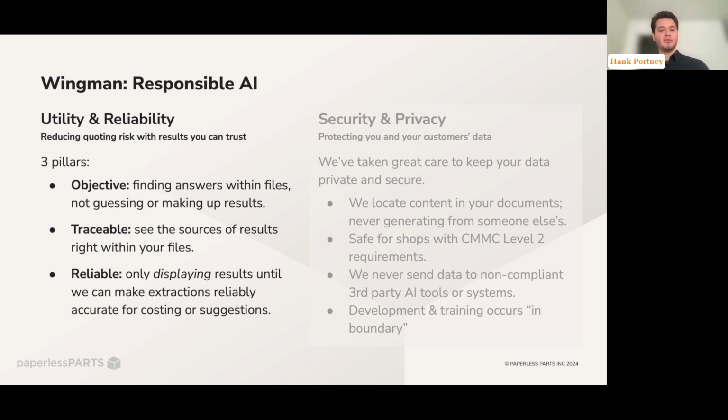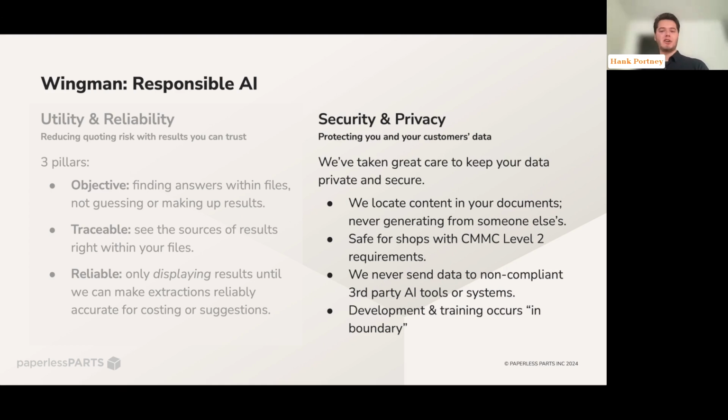But to those questions from previous, I want to talk about security and privacy. We have taken great care to keep your data private and secure. When we are extracting content with Wingman, we are locating content in your documents, not generating them from elsewhere. This means that there is no chance that your data is going to go where it should not, and that somebody else's data is not going to show up in your experience, right? We are 100% keeping your data safe for your account and your work.